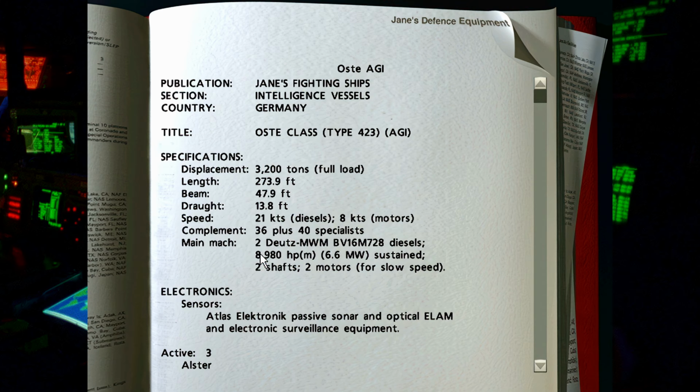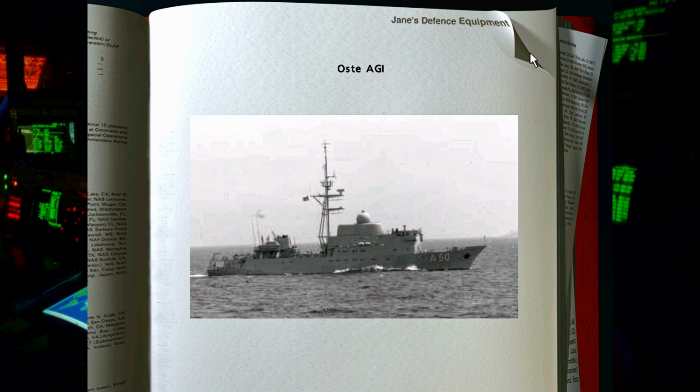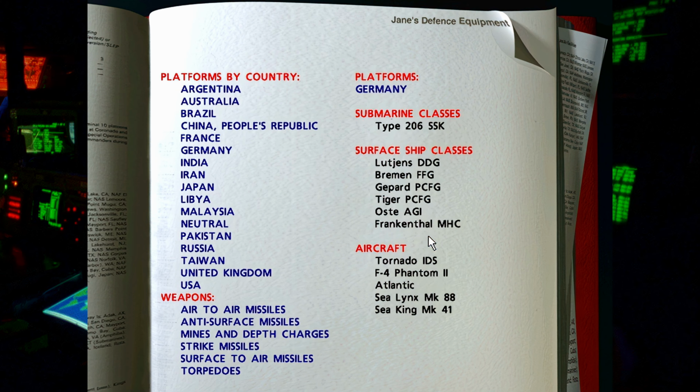Main machinery: 2 Deutz MWM BV16M 728 diesels producing 8,980 horsepower or 6.6 megawatts sustained, powering 2 shafts, and 2 motors for slow speed. Electronic sensors: Atlas Elektronik passive sonar and optical ELAM and electronic surveillance equipment. Obviously, because of the nature of this vessel, a lot of the electronics are classified. Active are the Alster, the Oste, and the Oker. Here we can see one underway. And no 3D model for us today, apparently.